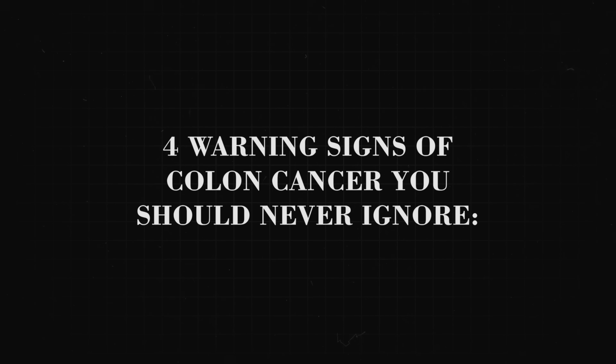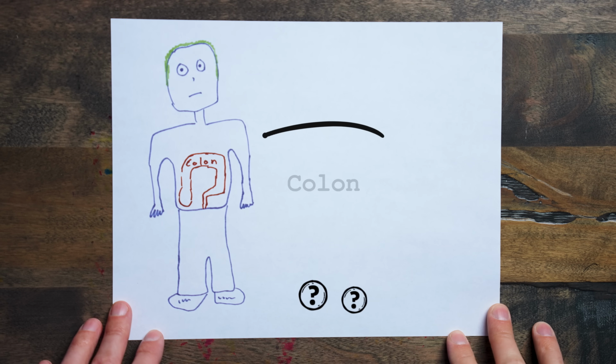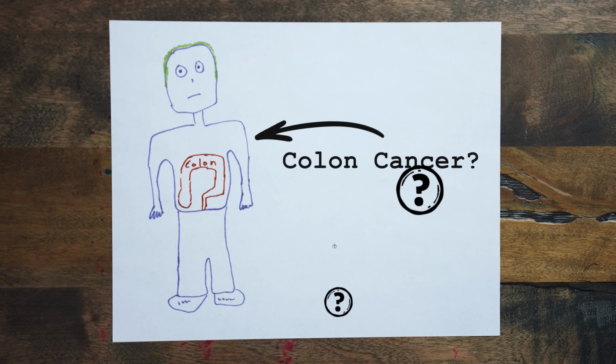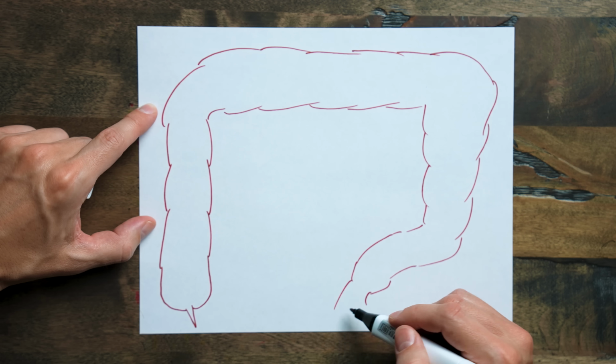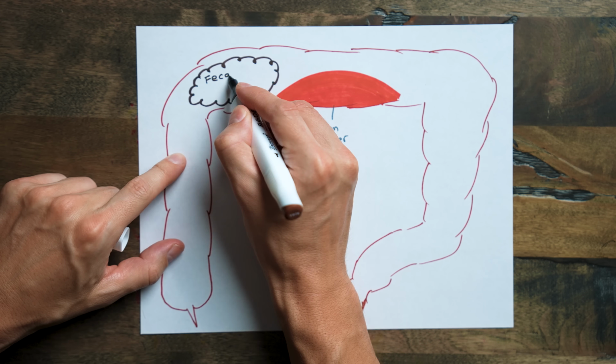4 warning signs of colon cancer you should never ignore. When someone has colon cancer, how is it typically discovered? It's usually detected with a routine screening test, such as a colonoscopy. It can also be discovered after someone has an emergency medical condition.